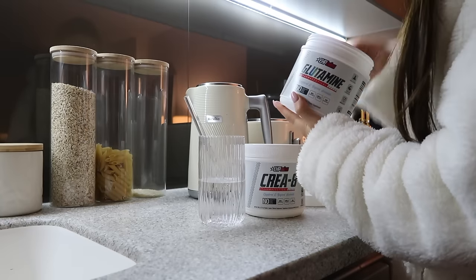But yeah, I'm just gonna put these in this glass here, have my yogurt, and then probably something else before I go to bed.